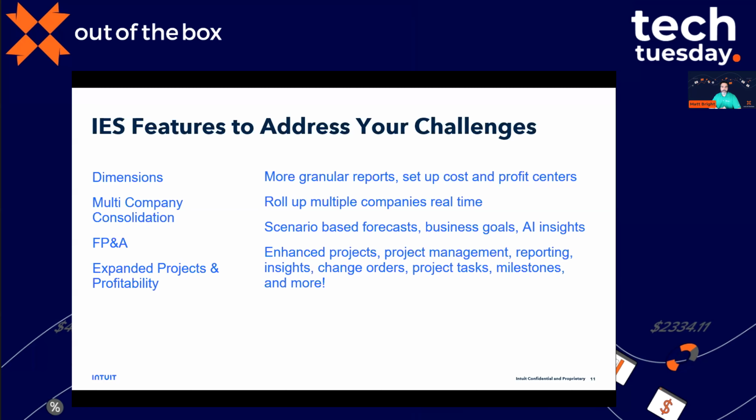And projects, we talked about that quite a bit. Really, really excited about projects. It's one of the biggest feature enhancements that we have made to a product in quite some time. So a tremendous amount of work on projects to pull the whole team in and be able to do your project management from end to end right out of the financial software. So with that being said, let's go ahead and go to the next slide.